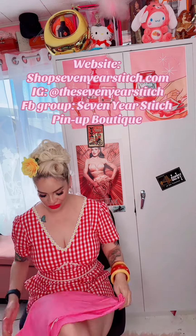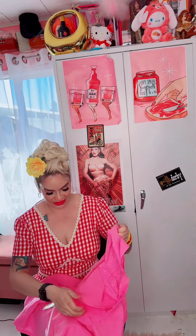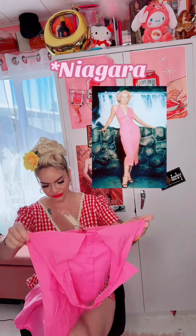This dress is so cute. It's supposed to be like the Marilyn dress in, I believe, Niagara Falls. I might be wrong. But how freaking cute is this? I am literally in love. And you know, I have to try it on. I got it in a size medium. So give me 1 second, I'll be right back.